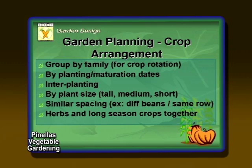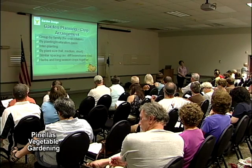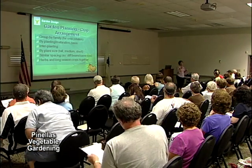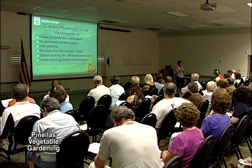Plant by size. The tall plants go farthest away from the sun, and the shorter plants closer to the south. Similar spacing. That's something you need to pay some attention to, because some things you can grow fairly thick, like lettuces and those kinds of things, if you're going to pick them when they're small, or if you're going to pick your carrots when they're baby carrots, or radishes when they're tiny.